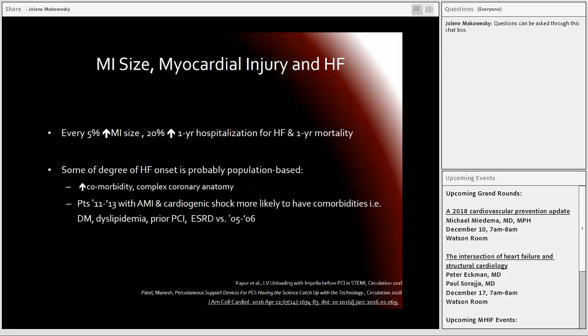medical system. We know that with respect to this heart failure onset, the size of your MI is an important player. So for every 5% increase in the size of your infarct, there's a 20% increase in your incidence of 1-year hospitalization for heart failure.